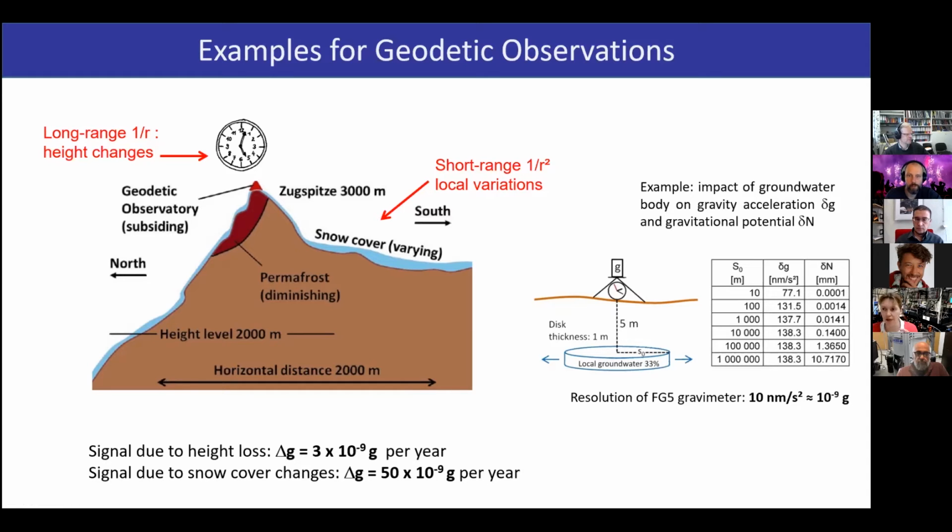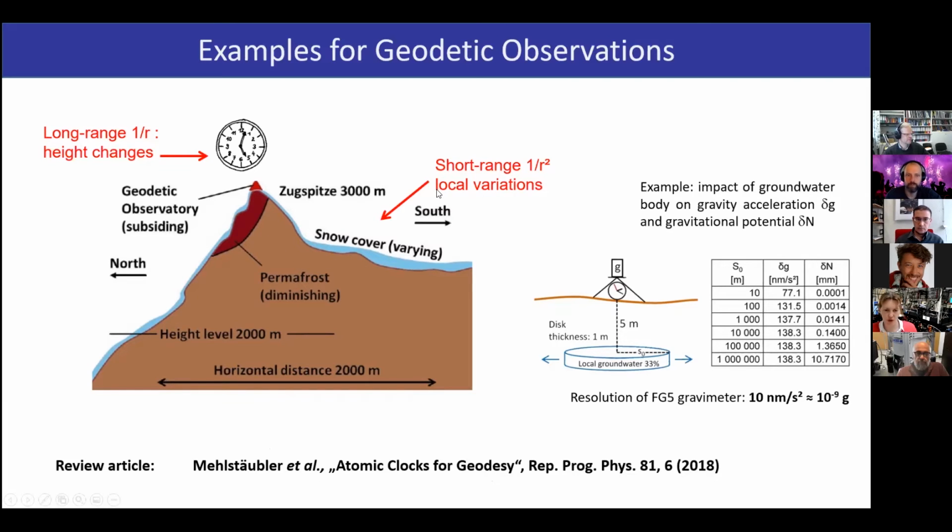And this is exactly where clocks come in, because we're measuring the equipotential lines, so the difference in potential. And that scales, of course, with a long range with 1 over r. So here we are not sensitive to local mass variations. So this is just one example where clocks can be really helpful for geodesists. And if you're interested in more details, I would refer here to our review article that we published 2 years ago on that.